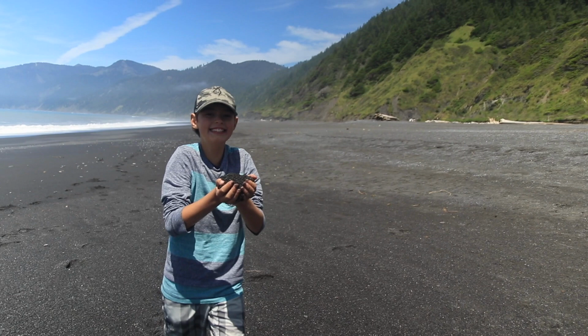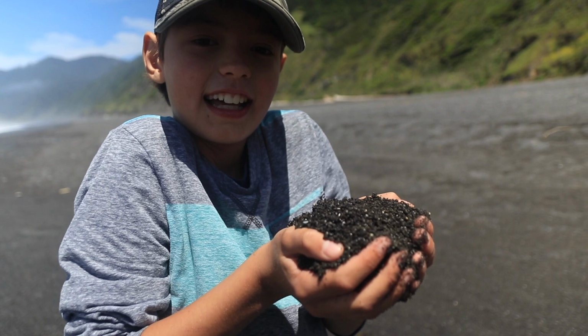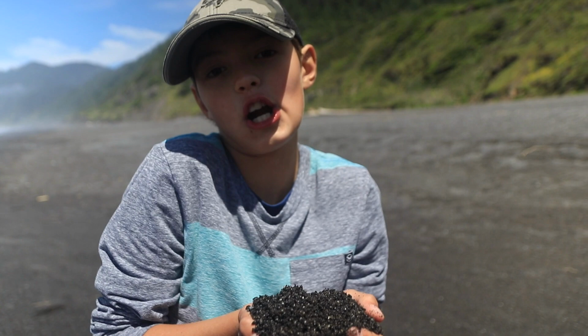What are you doing? I got the dirt! The jar of dirt. It's a handful of dirt. Well, yeah, but it's gonna become a jar of dirt. Hopefully.